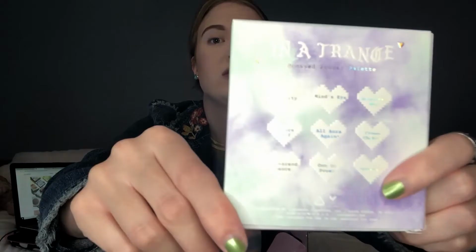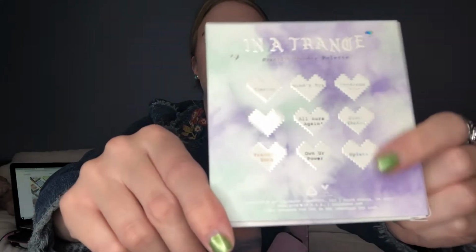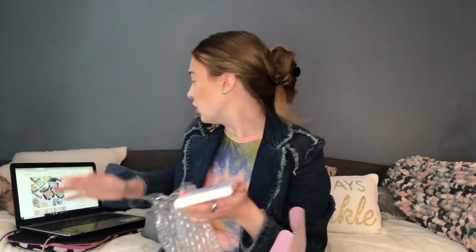So I got the In a Trance palette. We'll put it up here so you guys can see what it looks like. It is this beautiful tie-dye packaging and it has all the names here on the back. You can see they list the names. The packaging is super cute. An individual palette, if you get one of the 3, I believe it's $12. I'm gonna check real quick to see. Yes, so $12 and you get 9 different shadows.